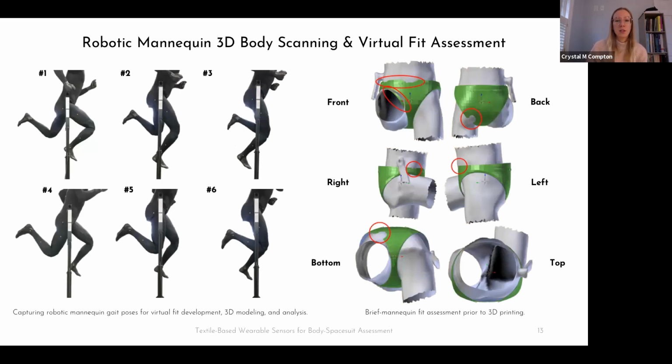And I took various 3D body scans of this mannequin to help with the virtual fit development and assessment of the brief suit component. As I mentioned, the mannequin performs a cyclic sequence of gait poses. So I cut the gait into different sections, and I took a body scan of the mannequin to then be able to do a 3D virtual fit assessment with the brief.